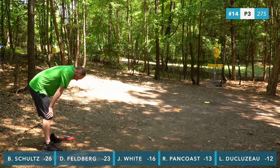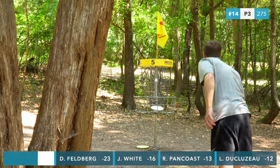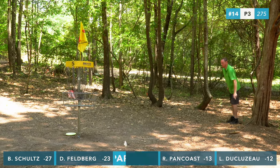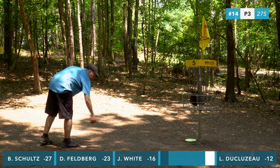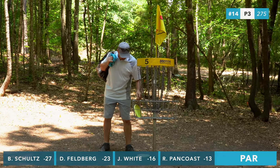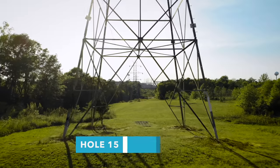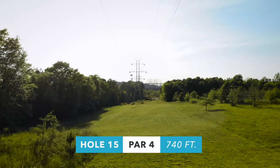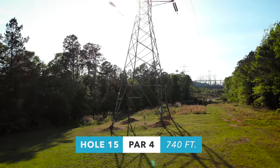Jeff, he'll have to settle. Barry, after his near-perfect drive, taps in for bird. Jeff cleaning up his par. Ross tapping in for his par. And Lionel setting his in for par. Locomotive 15 is our 750-foot par 4 downhill, wide open. Chance to air it out. These guys are waiting for this.